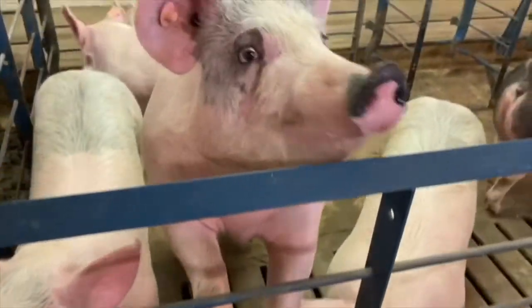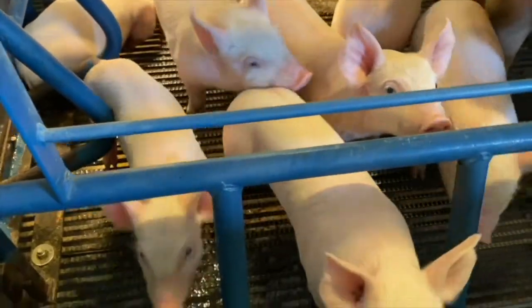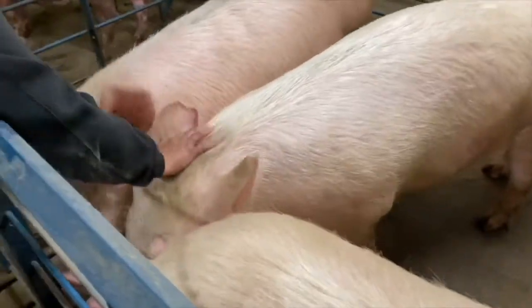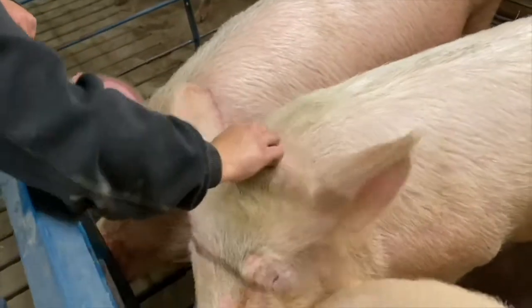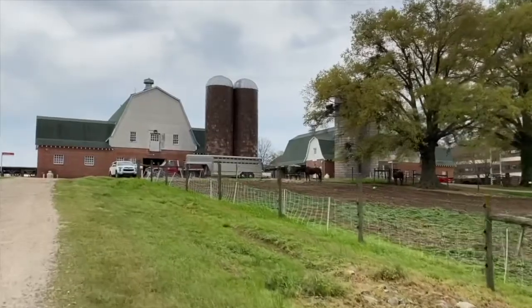So here we are at the swine facility at the teaching animal unit. We have the farrowing house, we have the nursery, the finishing barns, as well as gestation, so the breeding houses. So students really do get that hands-on experience without having to go anywhere but right out the back door.